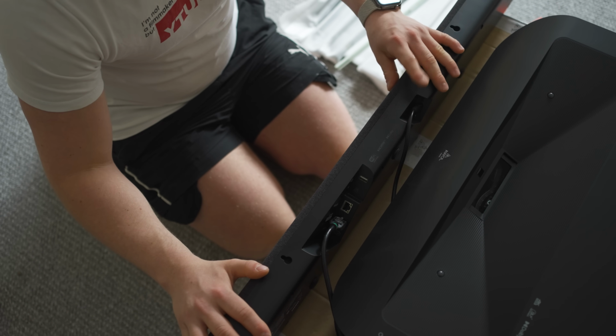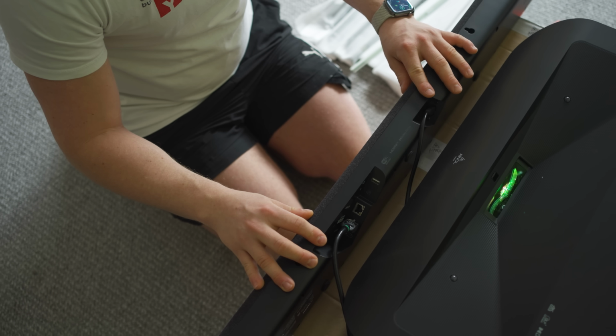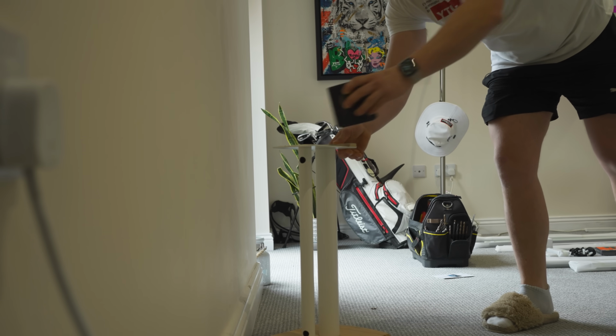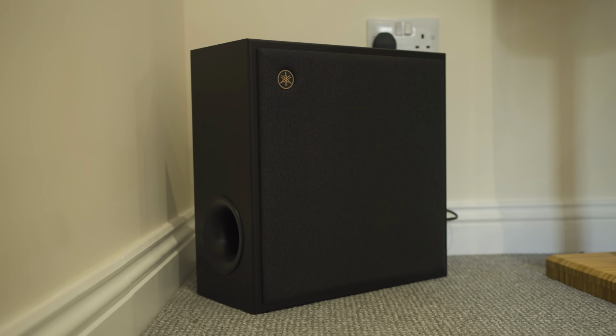So hopefully to take care of sound, we've got this Yamaha True X Soundbar here, which has got Dolby Atmos. I've fed it power and a single HDMI feed from the projector connected to the eARC port. So there's a soundbar, and then everything else is wireless, including the surrounds and the sub.